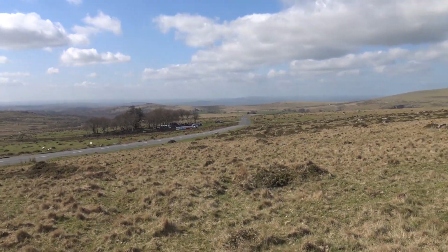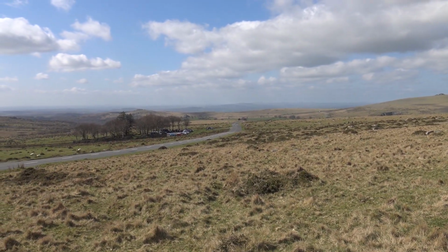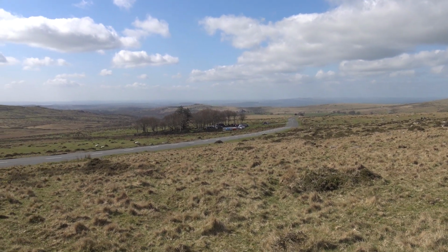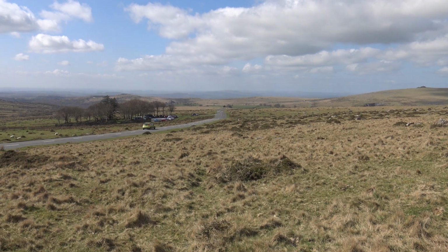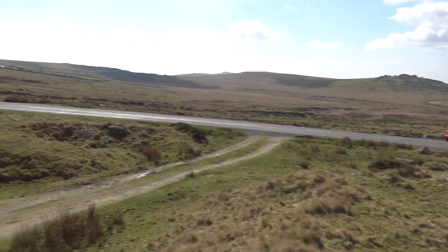We are at the other car park from Four Winds car park. So Four Winds car park is down there. We're in the Merivale area, and we've come down this track here. We're going to attempt to get up Great Mis Tor today.